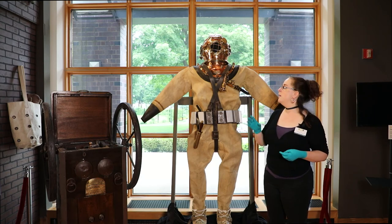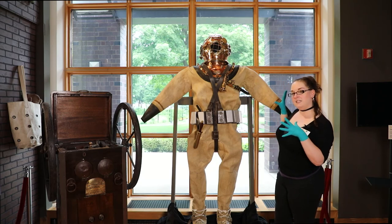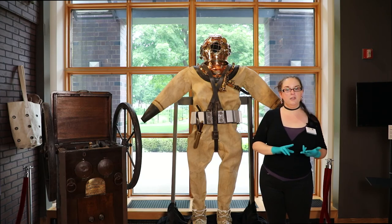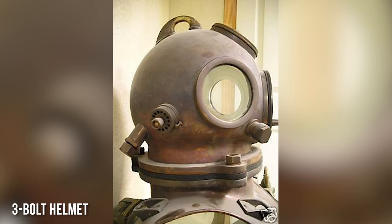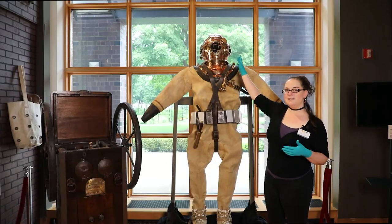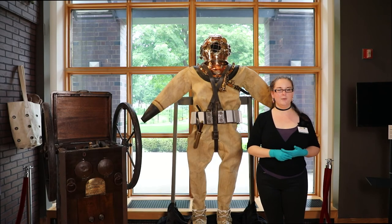There are two main types of helmets like this with this style of suit, this early suit. And that is the four light 12 bolt helmet and the two light 3 bolt, or in other cases, one light 3 bolt. And that would mean you'd have one or two vision ports and only 3 bolts holding this down. As you can guess, that was a much earlier version and not quite as secure.